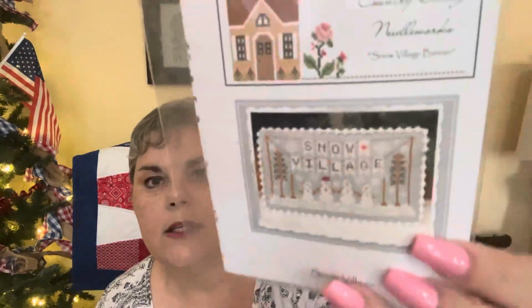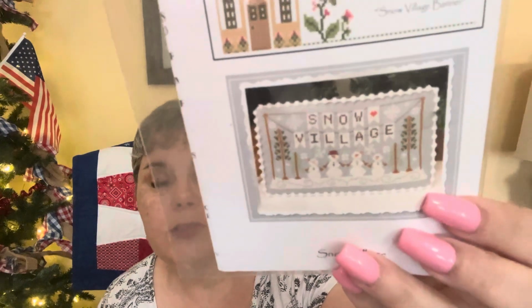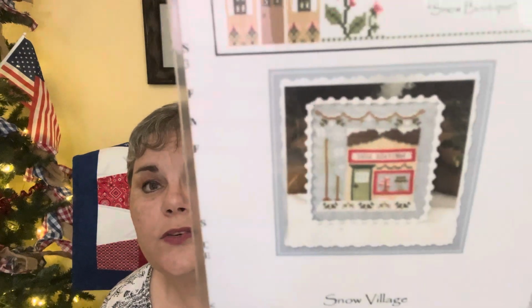All right, so what I chose was in my 2-day rotation, I have Snow Village by Country Cottage Needleworks. I have this one, the center part finished. And I'm stitching it on 32 count blue cornflower. And then I started the Snow Boutique. These colors are so fun to stitch with. Let me show you my progress.